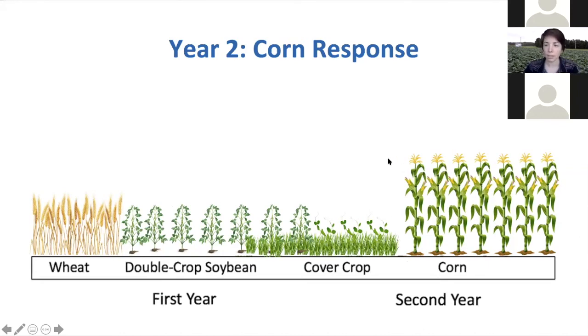And then we measured some growth throughout the season and also just corn yield. And I'm going to kind of speed through the growth during the season because there weren't that many interesting differences.